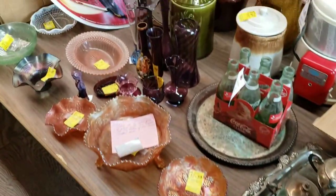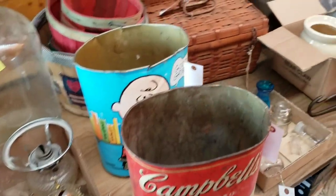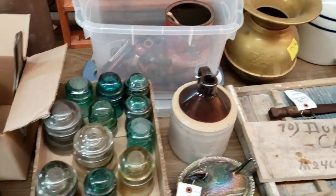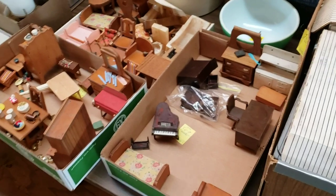Some carnival glass, some signage, trash can. Dolls. Always have a hard time with dolls, so usually don't buy them. Insulators. Nice crocks. Life magazines we sell here and there. Ooh, doll furniture. Always sell doll furniture.